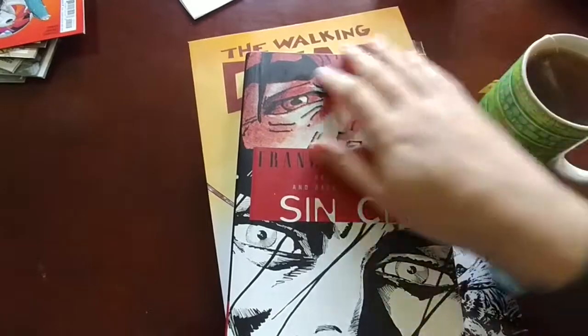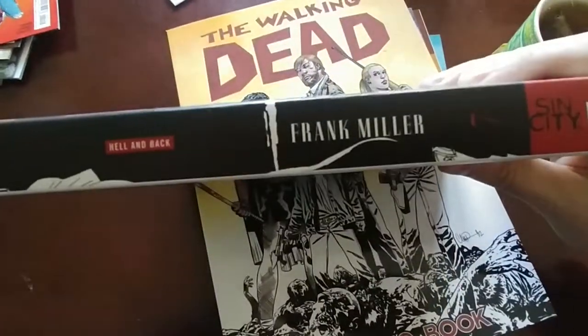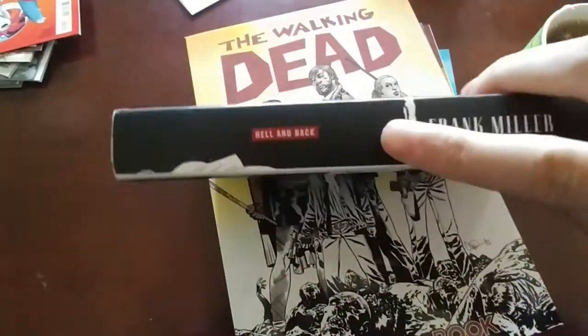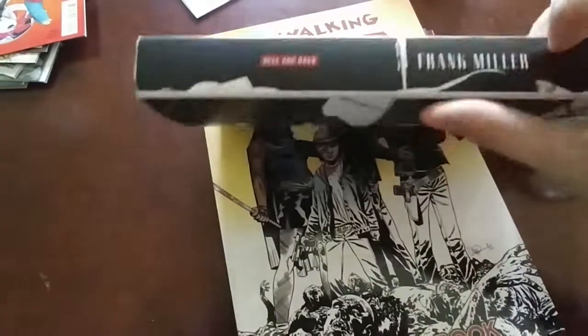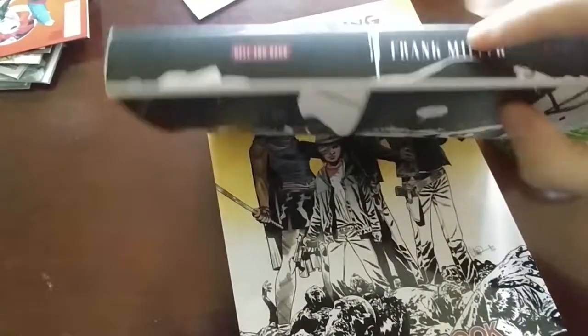So Sin City. This is Sin City: Hell and Back. So it's the seventh in the series. This is like the old early 2000s print, with, I don't know if you can see, there's not much on here, but on the spine of all the books, 1 through 6, it makes this image of this woman. And this is the very final piece of the image on this book.